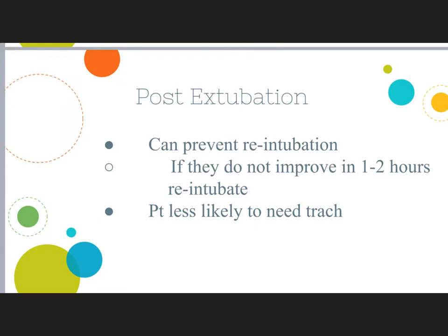This is going to help prevent reintubation. So hospitals have to track a certain percentage of failed extubations where patients get reintubated, because that shows that we're trying to get them off the ventilator. We're aggressively trying to wean them off the ventilator and get them extubated.